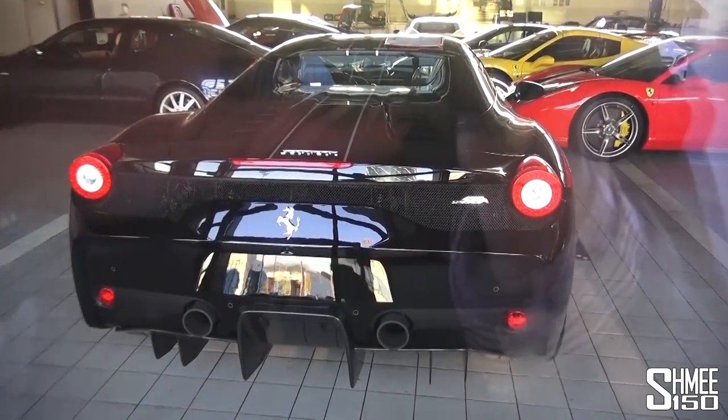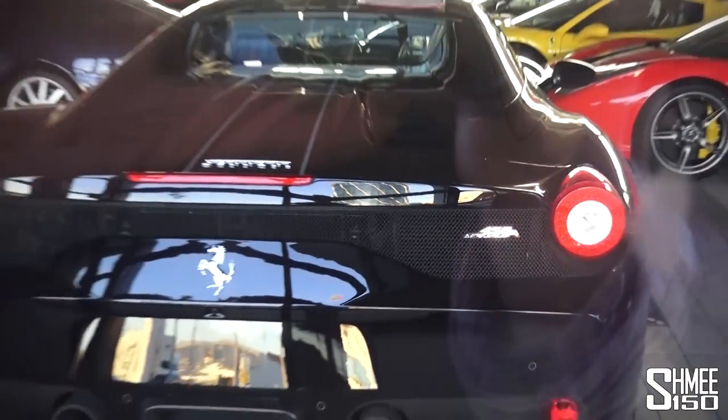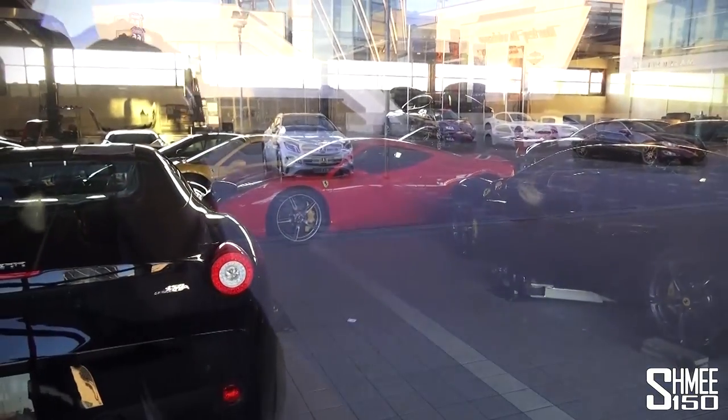Attached to Motor World, there is a Ferrari dealership, and in here in the service centre, if we just take a quick look, is a Speciale A, the convertible version of the Speciale, the hardcore version of the 458. First customer, one of those I've spotted, and there's tons of other 458s and stuff in there as well.